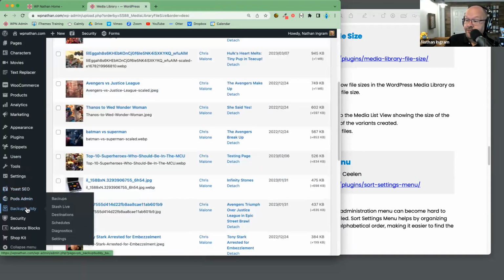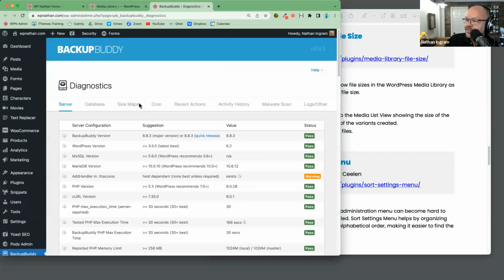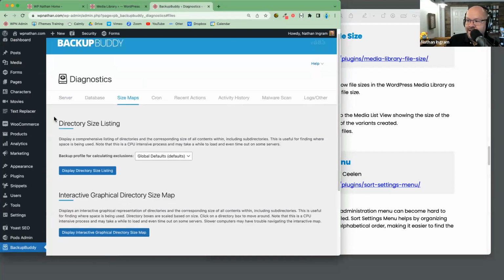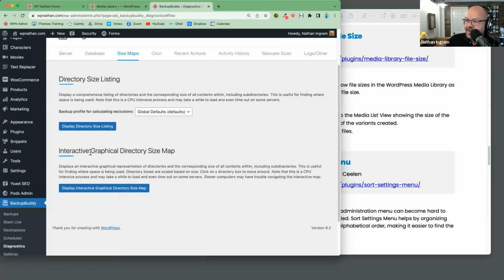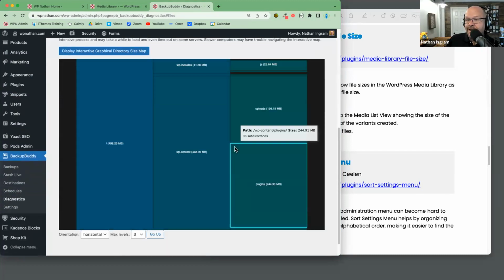Actually, okay. If you are using Backup Buddy, there's a great little tool hidden under diagnostics that is kind of a browsable dynamic file tree. And we're slow again here. All right. So we go to size maps. If you have Backup Buddy, this is under Backup Buddy, diagnostics, and this interactive graphical directory. Click that, and it's going to give me an interactive file size.